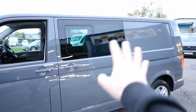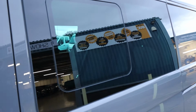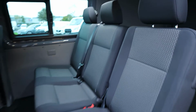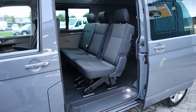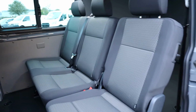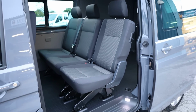Again, being a factory Kombi, you do get side glass, and you can see again, being factory, you do get the opening window there, which is all flush, not like some of the aftermarket ones, which you don't get a flush window. Opening that side loading door, then we can start to have a look inside the back of the van, and this brings us on to another factory optional extra, and that is the 2+1 split rear seating configuration.